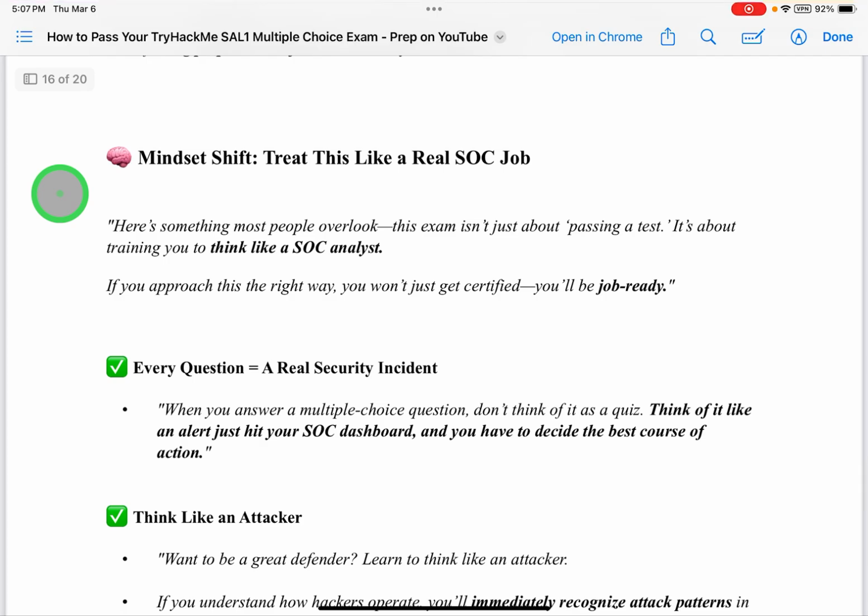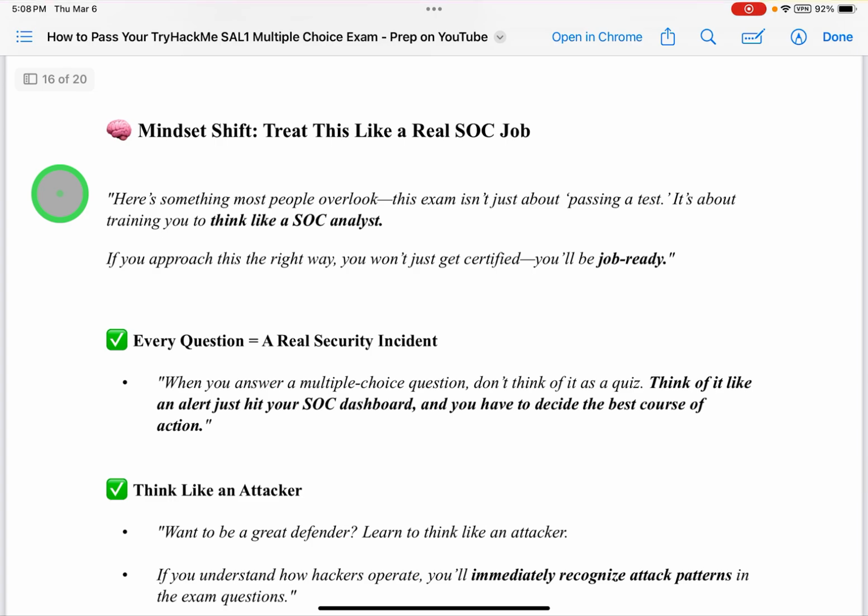Here's something most people overlook. This exam isn't just about passing a test. It's about training you to think like a SOC analyst. If you approach this the right way, you won't just get certified. You'll be job ready. Every question equals a real security incident.